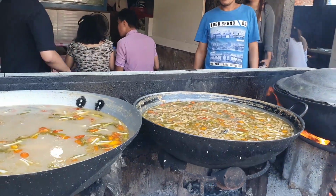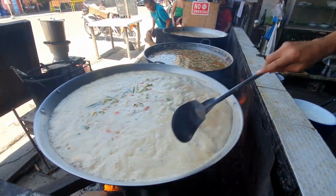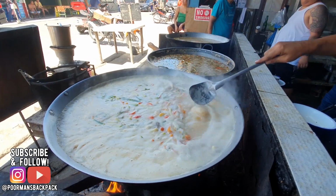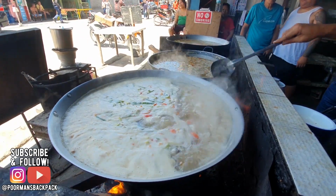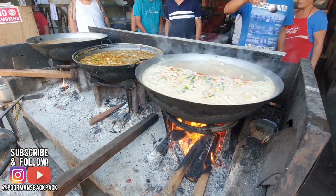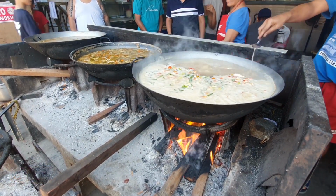Wow, look at the size of these pots. This carinderia in the Paso neighborhood of Cebu City is incredibly popular with locals, particularly with fishermen from nearby fish markets during their breaks.